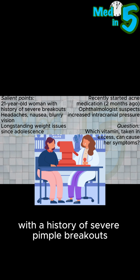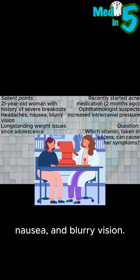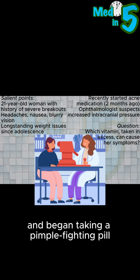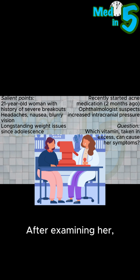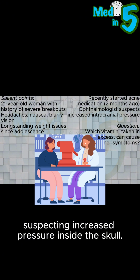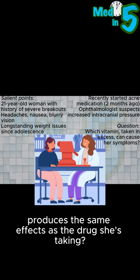Next, a 21-year-old woman with a history of severe pimple breakouts over the past few years presents to the eye clinic with headaches, nausea, and blurry vision. She's had weight issues since her teenage years and began taking a pimple-fighting pill 2 months ago. After examining her, the ophthalmologist recommends a brain MRI, suspecting increased pressure inside the skull. Which vitamin, when taken in excess, produces the same effects as the drug she's taking?